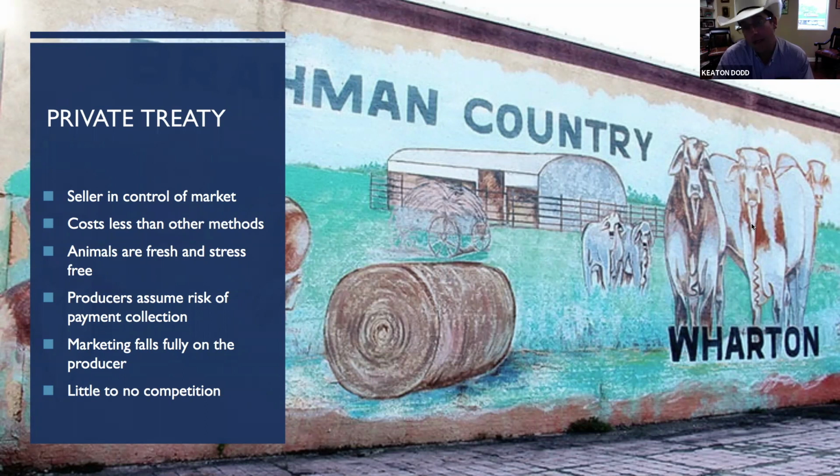It's really pretty comfortable for the producer too. And so there's some things there that are of benefit. The issues with private treaty, and I will say, the first one is if you can't get customers by your place to look at the cattle, it's very hard to sell them private treaty. The other things are stuff you don't think about.